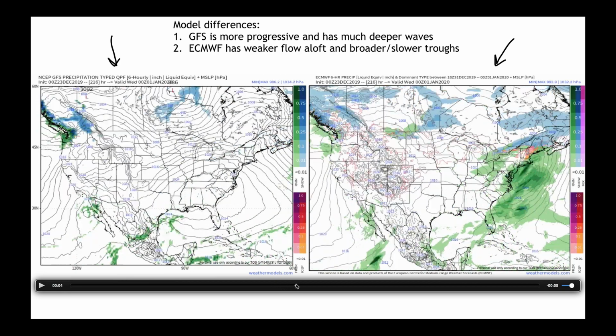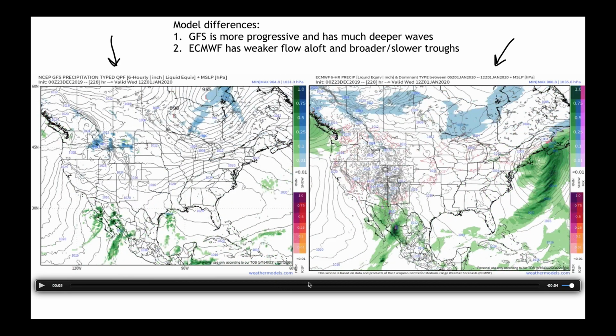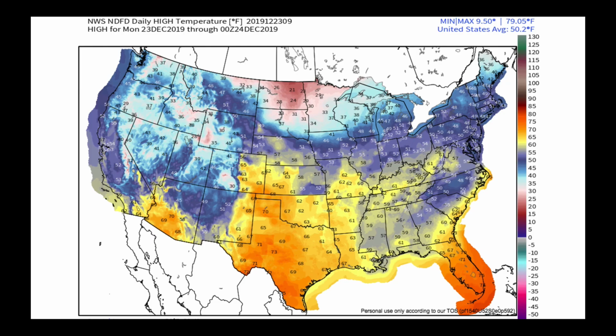Now, after that, as that system pulls through, both models say, let's calm things down for January 1st. So this would be 6 a.m. on January 1st, showing you that at this time, the European wants to bring a stronger system up the East Coast. But both models say, hey, high pressure should build in behind all of this and leave things relatively benign for that day.